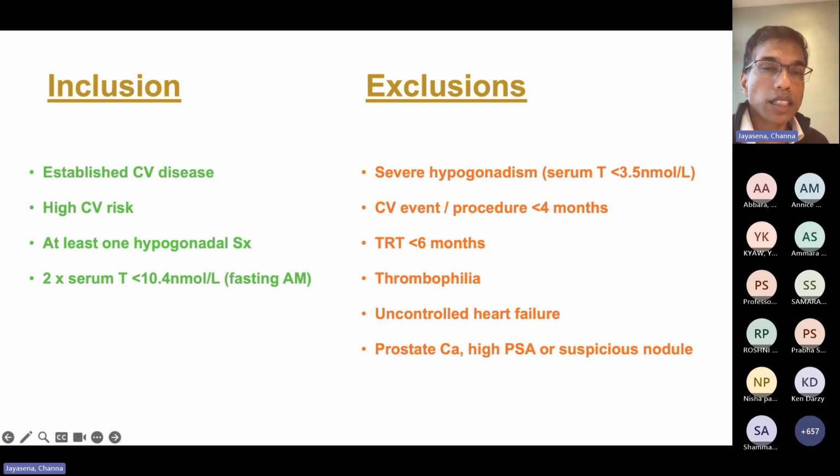So a monumental study. They took men with established cardiovascular disease or at high cardiovascular risk, with testosterone under 300 nanograms per deciliter, which comes out to about 10 nanomoles per liter, and at least one hypogonadal symptom. They excluded men with very severe hypogonadism, where it's unethical to randomize them to placebo, people who'd had some sort of coronary or cardiac event within 4 months, people who'd had testosterone recently or had uncontrolled heart failure, prostate cancer, or thrombophilia, which would make it very risky to put them in a trial.